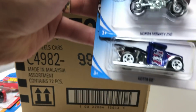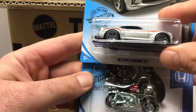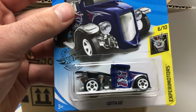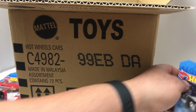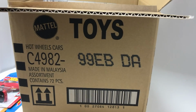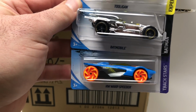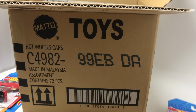The next three in the case, we've got the Copo Camaro SS, which we've had. We've got the Honda Monkey Z50, which we've had. We've got the Gotta Go. We've got the toilet seat on it, which we've had before in previous cases. The next three are the Tooligan, the Batmobile, and the Warp Speeder. Guys, I can't remember if we've had the Warp Speeder before, but I know we've had the other two.